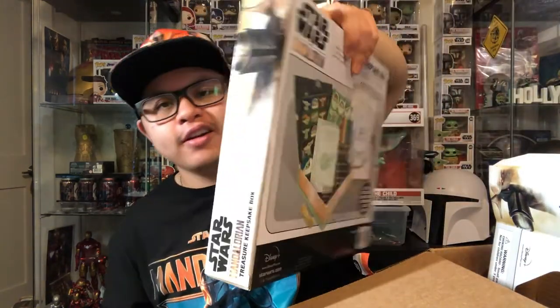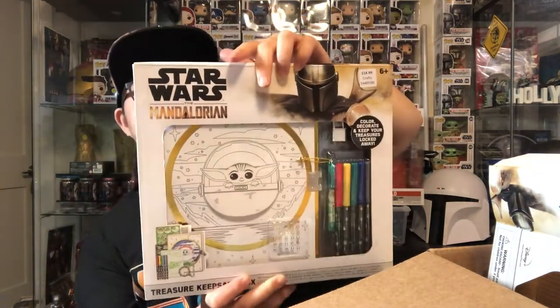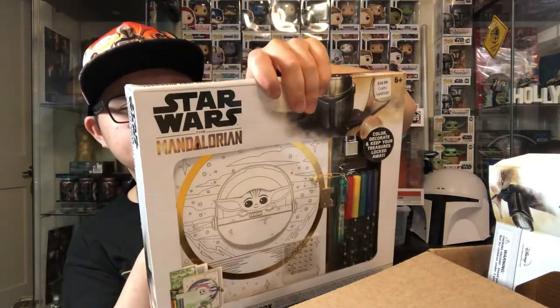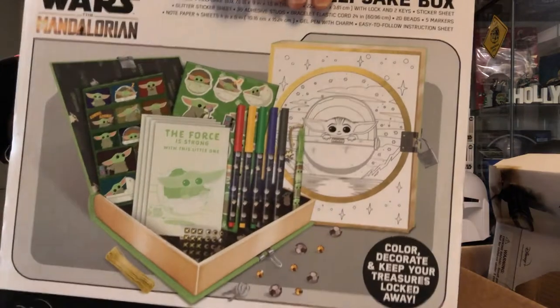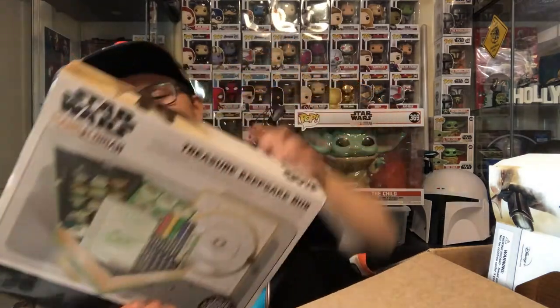I have here yet another activity set. So this one, they call it the treasure keepsake box. Oh, I think that's pretty cool. So I think there's a keepsake box which you get to color in and design yourself. Oh, it's pretty cool actually. So it looks like that. There's always all this awesome, wonderful stuff that they come up with.